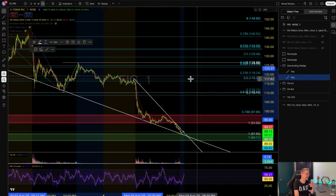So Rustic Hardware, or I'm sorry, Restoration Hardware. My goodness, RH is the ticker symbol. So let me put the charts up here for you. We'll kick things off with FIG stock.